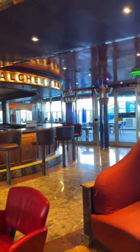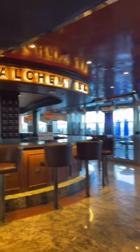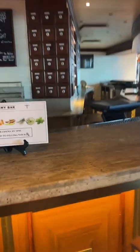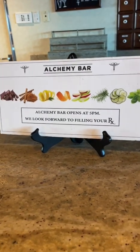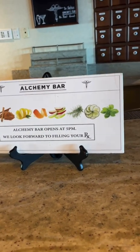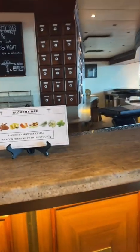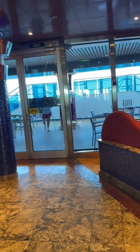We got the Alchemy Bar over here. And I kind of like it. So they open up tonight at 5 o'clock and they're going to fill our prescriptions up. I like it. There's two exits to get to the outside of the deck 5.